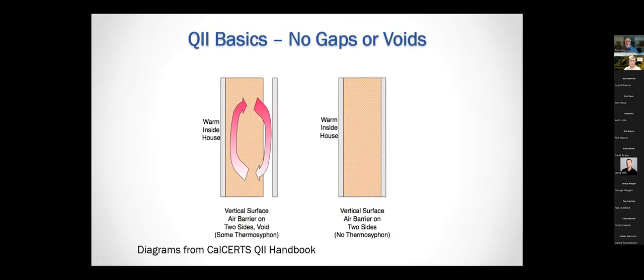All right, so one of the things about QII is if you think about a vertical surface, like a wall, and because gravity goes down, stratification is a vertical phenomenon. So warm air is going to want to displace cold air, and they're going to want to switch places. Colder air is going to want to go to the bottom, and warmer air is going to want to go to the top. Even inside a wall, that happens.